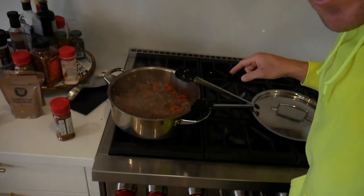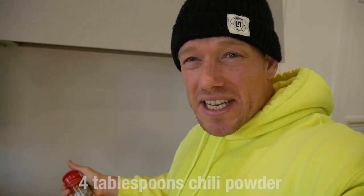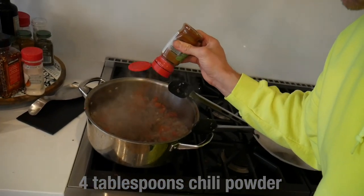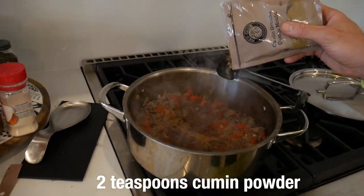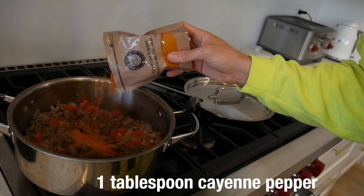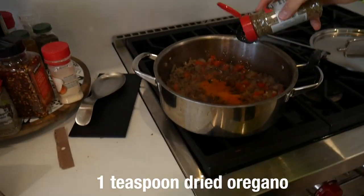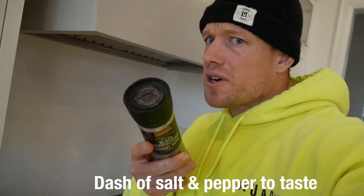Our turkey chili is nearly all done, all cooked through. I'll show you right there. We're going to start adding some spice, some flavors, and there ain't nothing like a spicy turkey chili. Now, if you are not a big fan of spice, just dial it back a bit, starting with the chili pepper. We're going to do 4 tablespoons. Now, 4 tablespoons might seem like a lot, but this is a ton of chili. We're meal prepping. We're also gonna add some cumin, cayenne pepper for a little more spice, dried oregano, and of course, some salt and pepper.